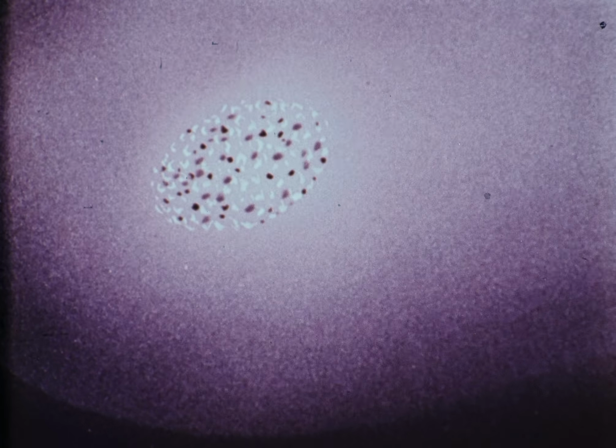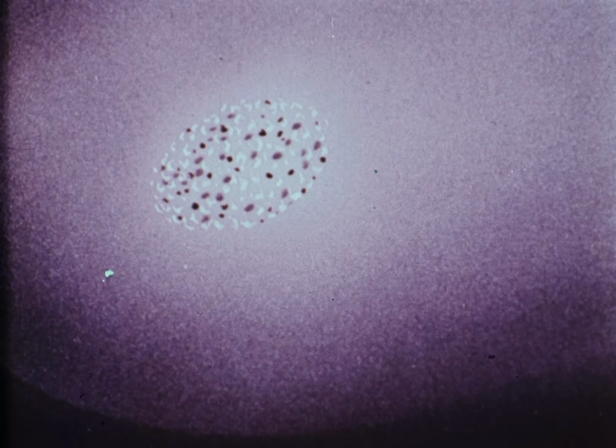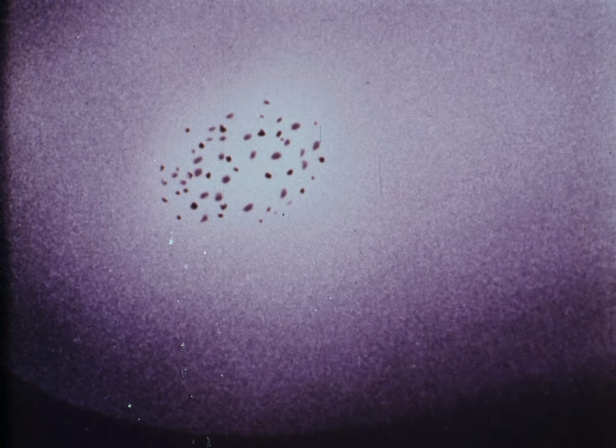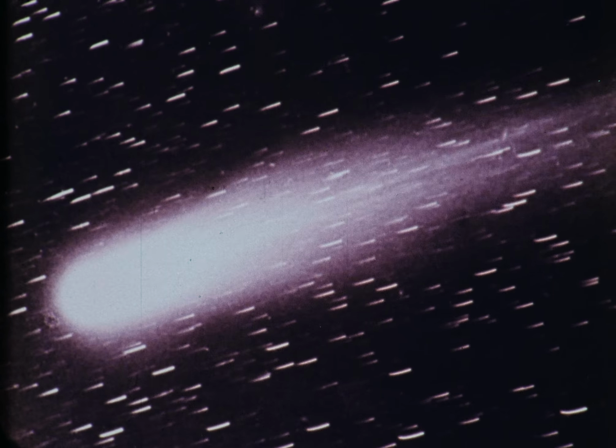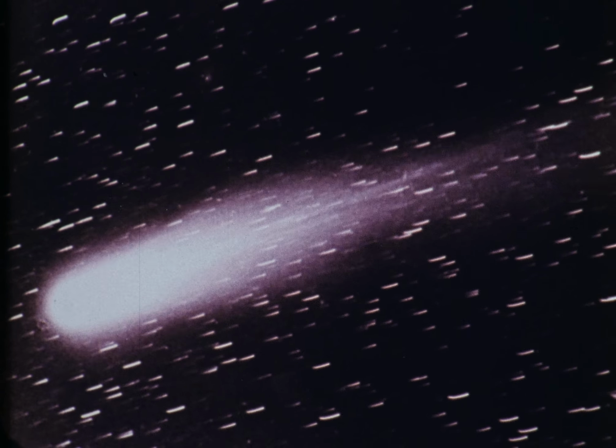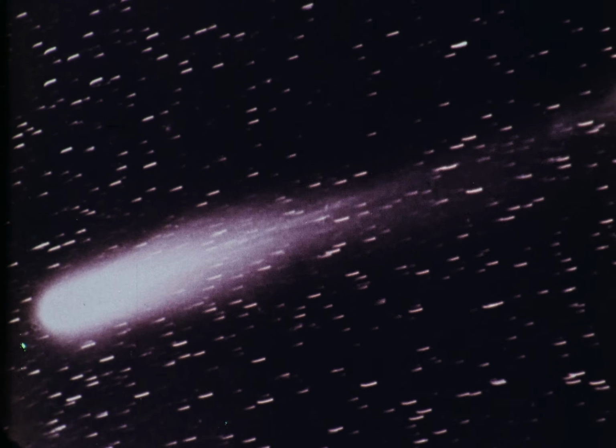gases and meteoric material. As the comet approaches the sun, it is heated by sunlight. This heating thaws the frozen gases on the surface of the nucleus, releasing some of the meteoric material. The gases absorb sunlight and glow. Pushed by the light and electrified particles from the sun, sometimes called the solar wind, the gases form the long tail of the comet that points away from the sun.